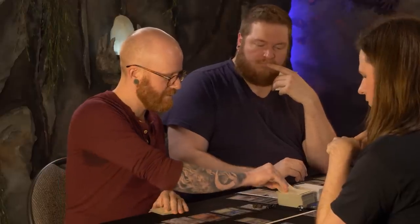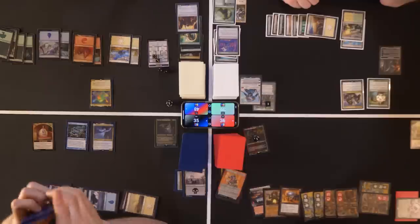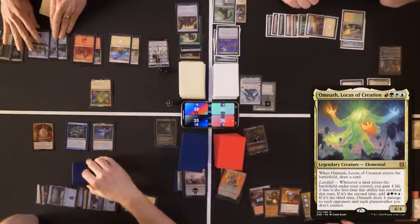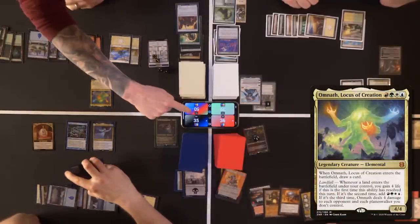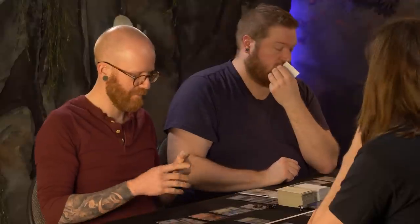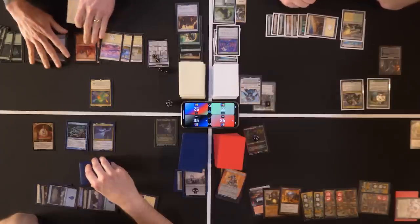And drawing for turn. Put down Island. Gain four life. Hold on. Do you care if I put down a different land? I don't. Okay. I'm gonna put down a Plains instead.